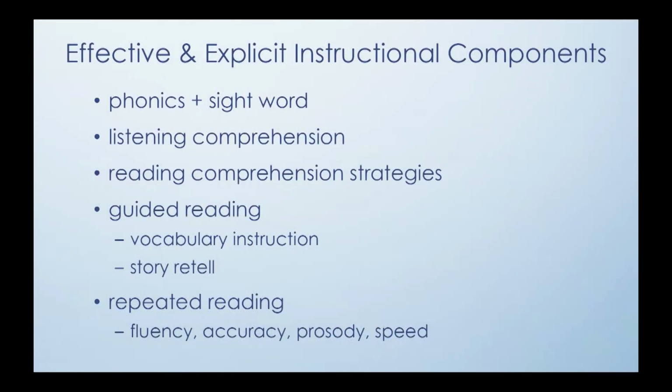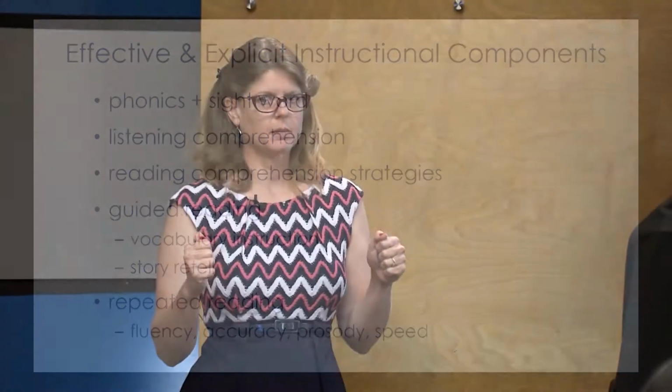Guided reading we've talked about, and repeated reading for fluency, accuracy, prosody, and speed. And don't forget, they're going to be excited about repeated reading. You might be bored hearing the same thing 47 times. Probably not, because you're celebrating every little word that they get correct and their phrasing and things like that. I mean, you're probably pretty invested in your kids, right? They're not going to get bored with it until they've just exhausted that piece of literature.